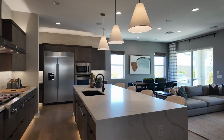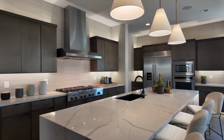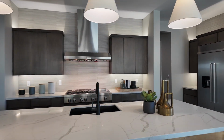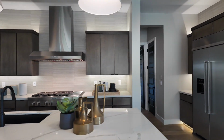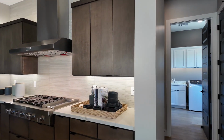Beautiful island, waterfall, tons of space. And I love that you can have the ledge, pull up a chair. The lighting is just another added feature, especially with the lighting above the cabinets. I know they don't go all the way to the ceiling, but at least there's some light up there and it makes it stand out a little bit more.